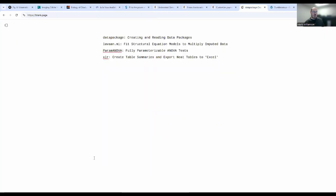All right, 4 new CRAN packages that you might want to think about looking at. There's datapackage, create and read data packages. lavaan.mi, fit structural equation models to multiple imputed data. paramANOVA, fully parameterizable ANOVA test. And xlr, create table summaries and export neat tables to Excel. There is no new funding of note for now.